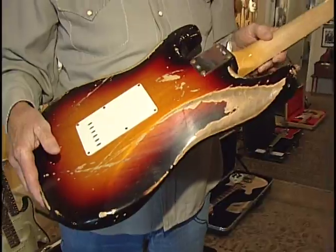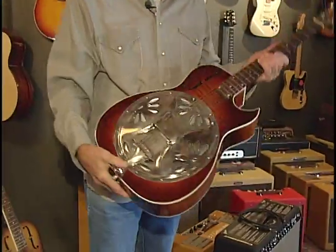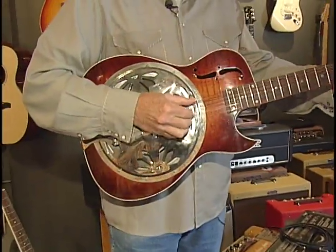This is a Fender guitar. This is a brand new guitar. It's called a Fender Relic. Here's a dobro here. See, this is wood. It has a little bit different sound.